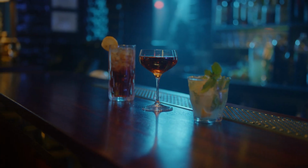All alcohol tends to thin your blood out, so once again, this can increase your risk of bleeding during and after the procedure. So now it's 3 days before surgery.